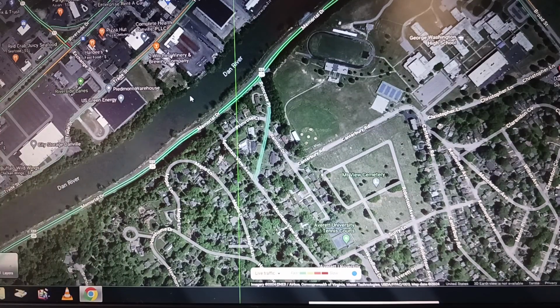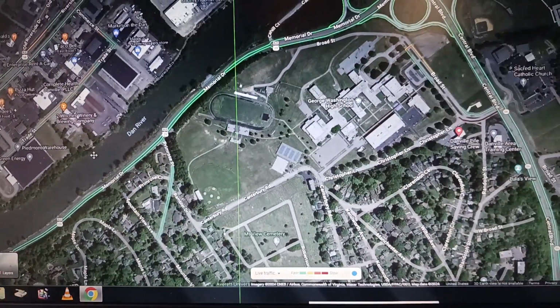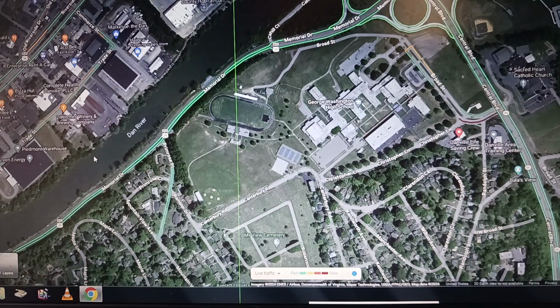Get my little pointer here. Moving on down. And sorry about the laptop, y'all. It's old.